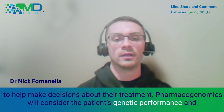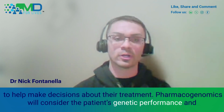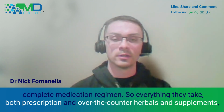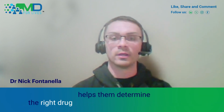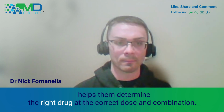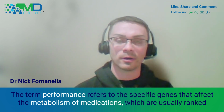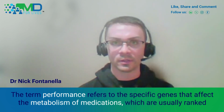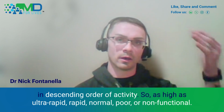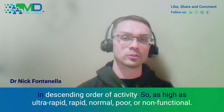PGX, or pharmacogenomics, will consider the patient's current genetic performance and their full medication regimen, so everything that they take, both prescription and over-the-counter, herbals and supplements, to help determine what is the right drug at the right dose and combination for them. Just as a reference, the term performance is in reference to the specific genes that are known to affect metabolism of medications, and those are usually ranked in a descending order of activity, as high as ultra rapid, rapid, normal, poor, or non-functional.